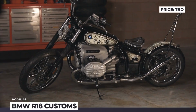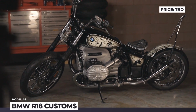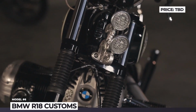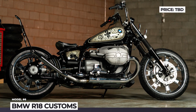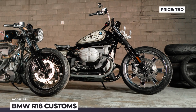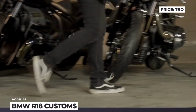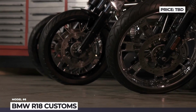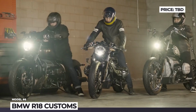exhaust. The last member of the project is the Tattooed Chopper by Niga Costa from Augment Motorworks. This model has a classic American chopper look and is nicknamed El Boxador. It gets its own custom seat and tattoo paintwork, a hand-built headlight mount, mini ape handlebars, and a fresh cocktail shaker exhaust. All 3 remain road legal and use the R18 platform with its 1802cc big boxer engine completely unchanged.